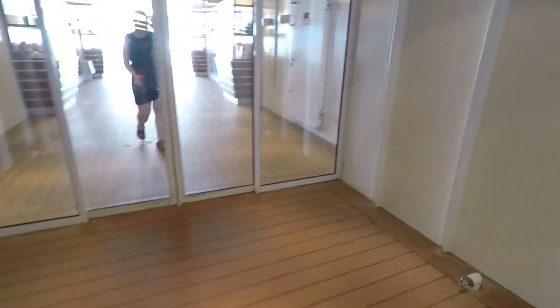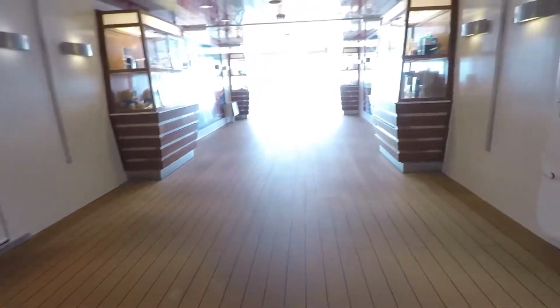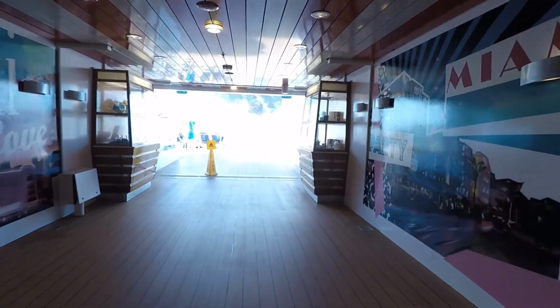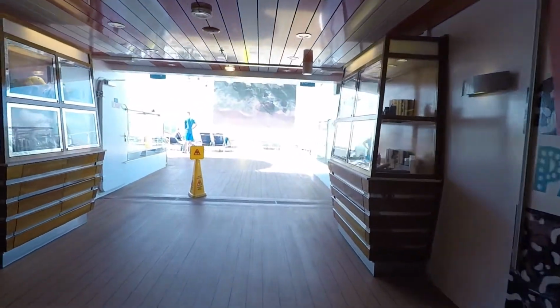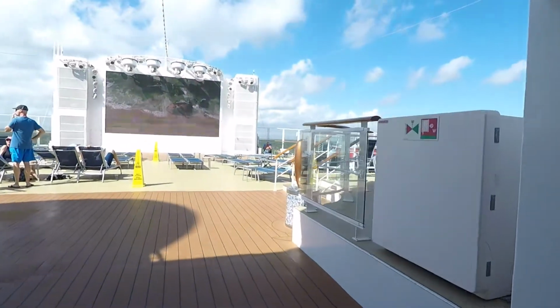Straight down from there to deck 16 again, we have Spice H2O, which is the adults only area from 6 a.m. to 7 p.m. After 7 p.m. it becomes available for any guest, and usually at night they will either have a big deck party such as the Glow Party or 80s Night, and sometimes they'll even show a movie on the giant TV screen.